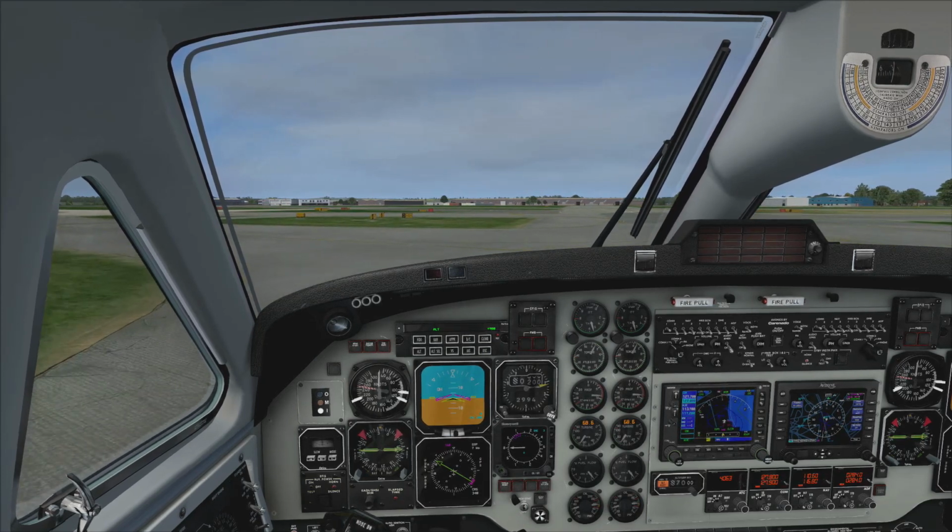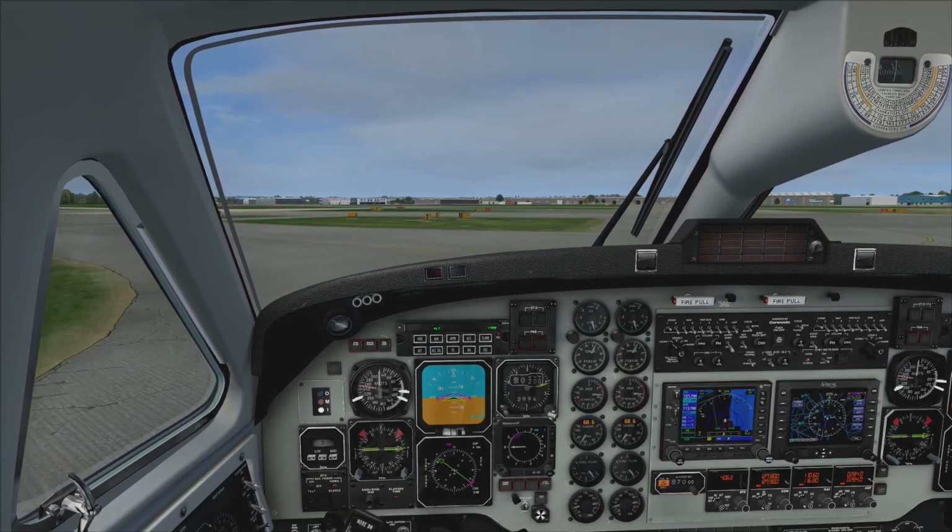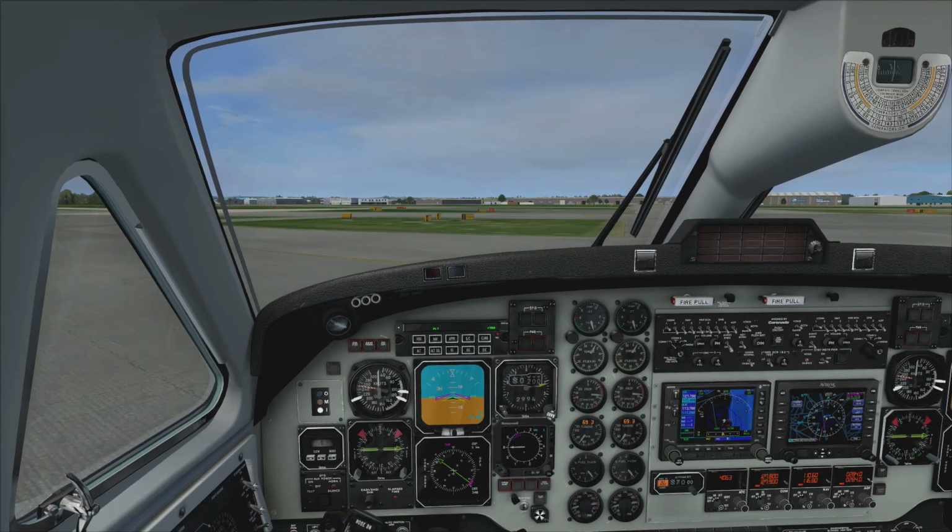Control checks are all complete and all warning lights are extinguished. Turning left onto Delta.